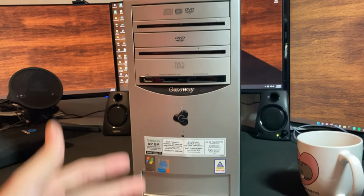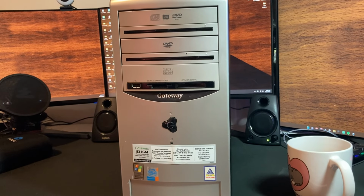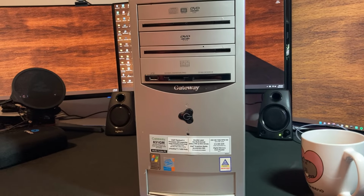I mean, it's not gonna run Stock or anything, but it's not gonna stop me from trying either. I am a very unhinged and insane man when it comes to old computing technology and making it do things it shouldn't.